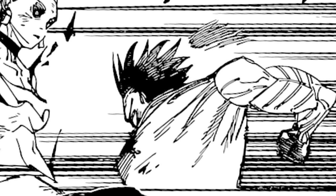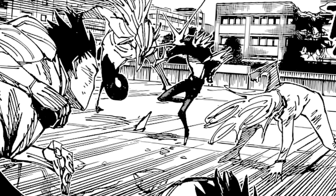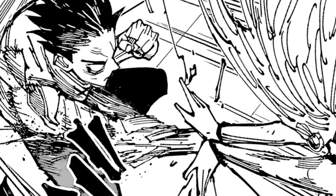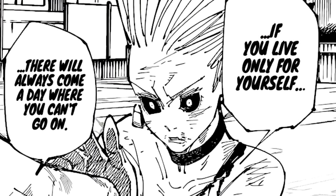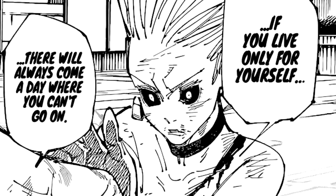Yuta goes in for a huge swing with his prosthetic looking arm, and it sends Yuro flying to where Ishigori and Rika are. Yuta comes back for another swing, but this time Yuro blocks it. "I don't know what my ancestors may have done to you, but if you only live for yourself, there will always come a day where you can't go on."